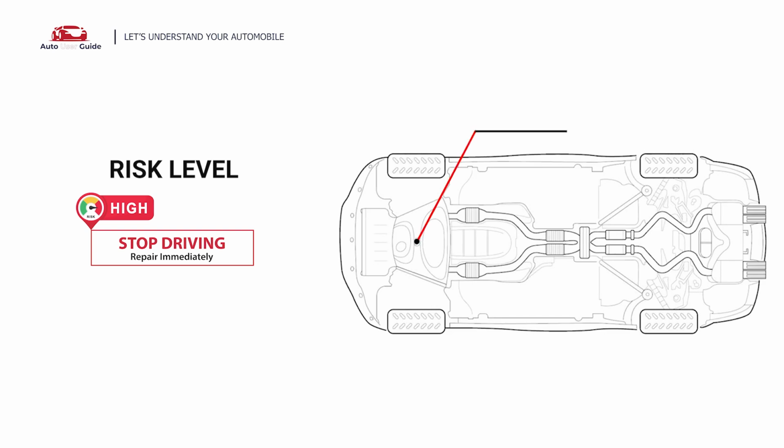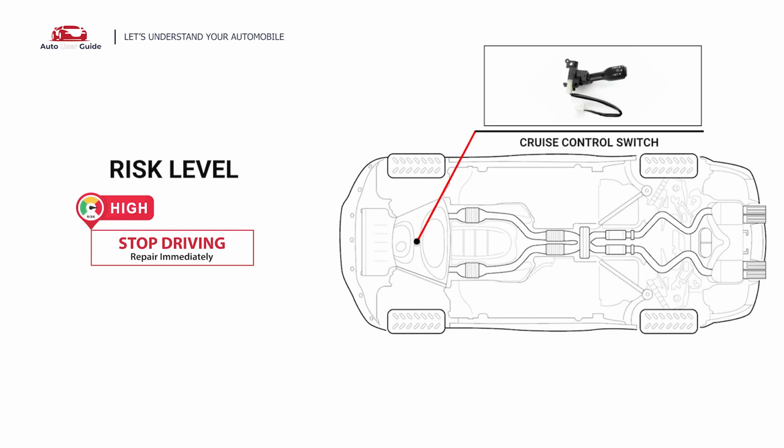This engine code indicates that the ECM or BCM has detected an invalid or abnormal voltage signal from the cruise control's set or coast switch for an extended period, preventing the cruise control system from working correctly. Under this circumstance, stop driving and repair your vehicle immediately.